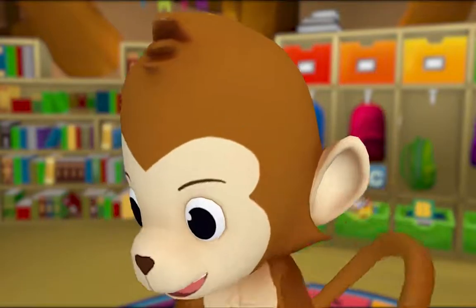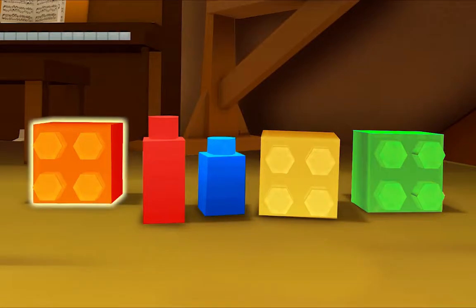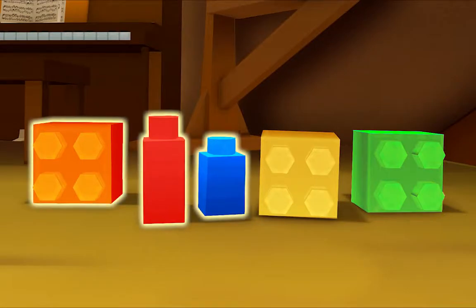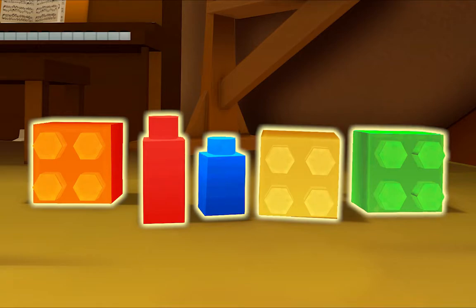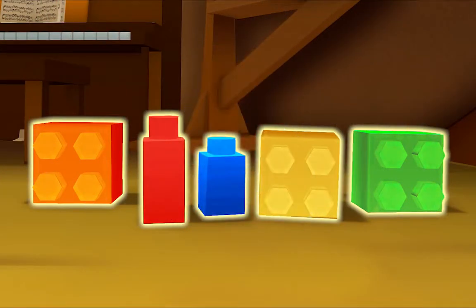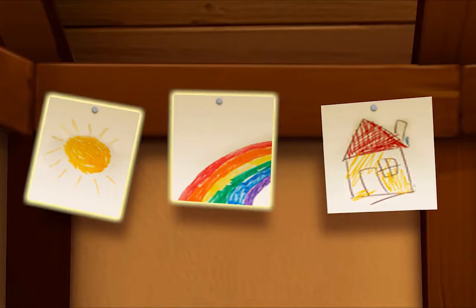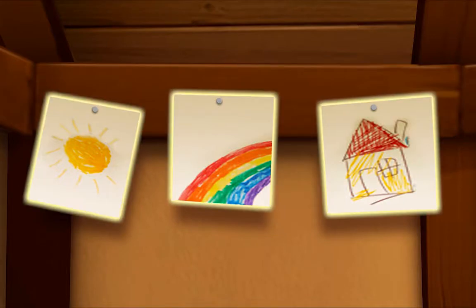Let's count blocks. 1, 2, 3, 4, 5. 5 blocks. Now let's count pictures together. 1, 2, 3. How many in all? 3. Yeah, you got it.